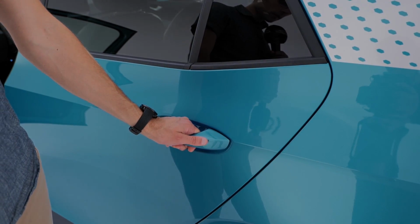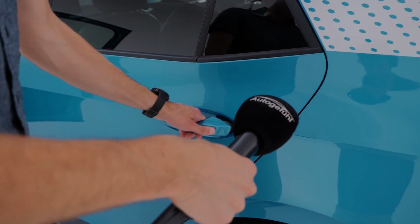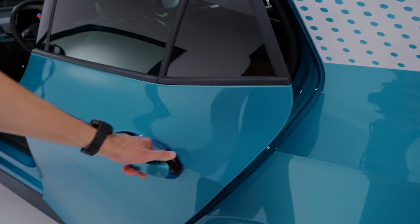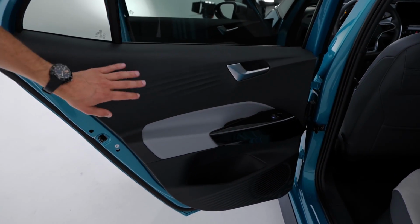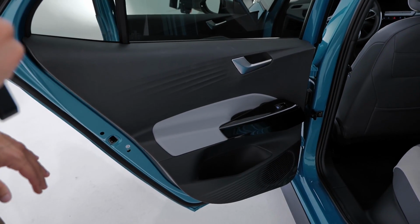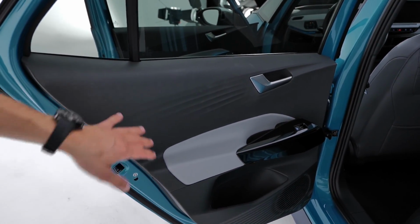By the way, although this is a prototype, it already has a nice door closing sound. Yeah, that's the Volkswagen finish for that. Yeah, this one again is not ready yet. We have to see about that later in the final production vehicle. But of course, similar styling.